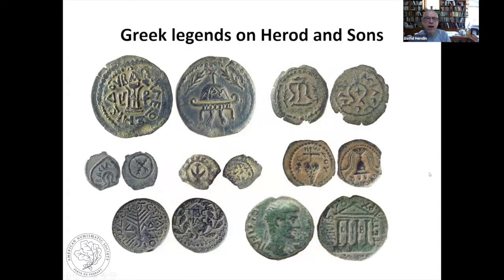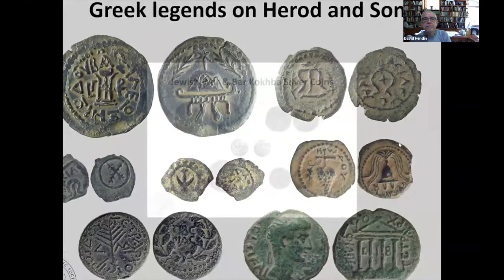The coins of Herod the Great only had Greek legends, no Hebrew, no Aramaic. They started off being without graven images, but they ended up, by the middle Herodians, carrying portraits of not only the Roman emperors, but the Herodian kings themselves.